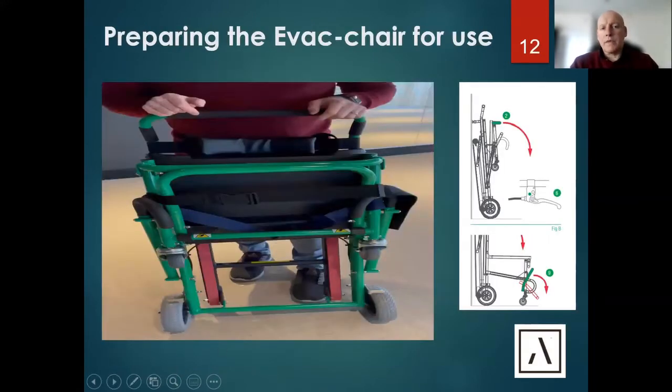Once we've got it off the bracket, we then need to move it into position and then unfold it. Between use, it automatically has a brake system on. The big wheels at the back have brakes on them. It's easier when the brakes are on, but you'll see from the handles how you can release the brakes later, when I show you that section.